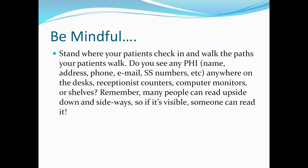What happens if your computers go down? What if you can't get into your system? Especially in the case of a fire or some type of disaster recovery, what happens if you can't get that stuff? So you want to stand, as I mentioned earlier, common sense type of thing.